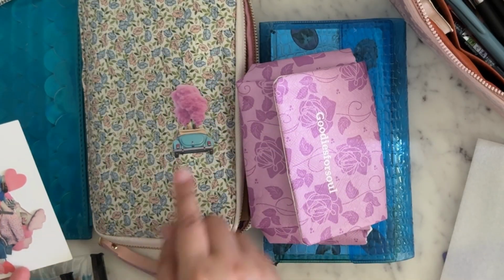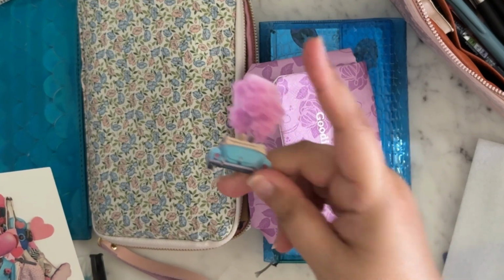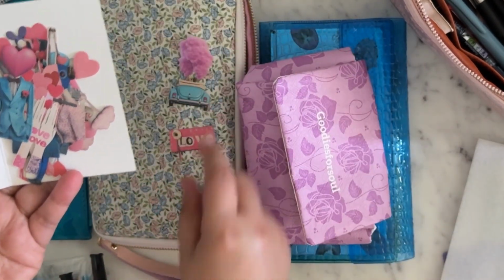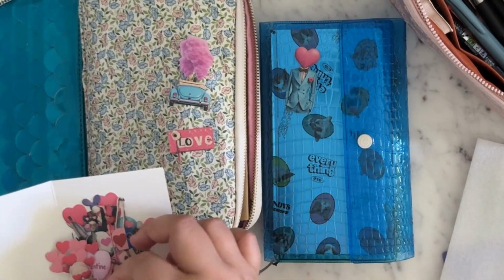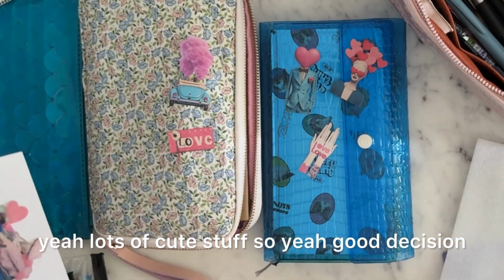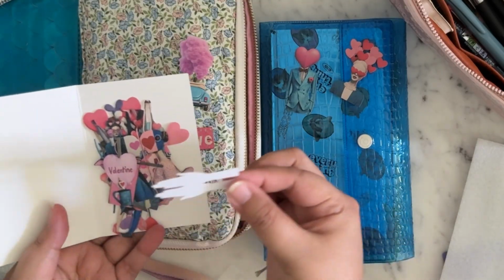So, clouds or smoke, pink smoke on top of a car. Love. Let's see. That's cute. Yeah, lots of cute stuff. So yeah, good decision for buying 2 sets of these.